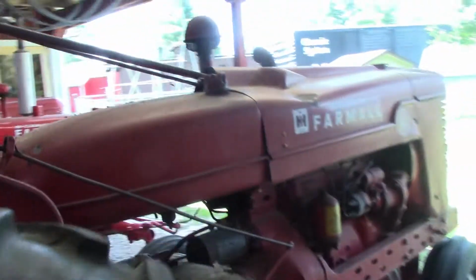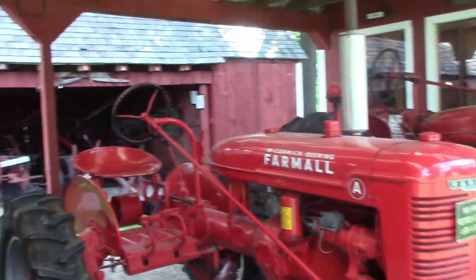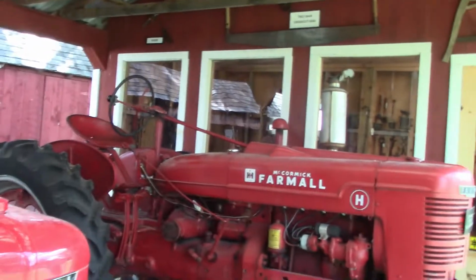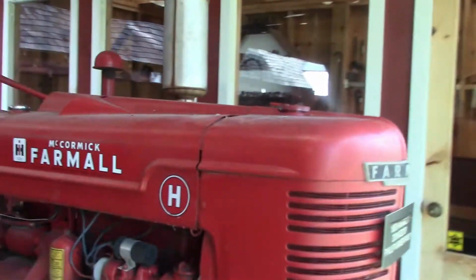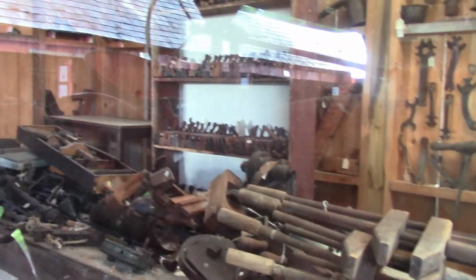Come to modern times and your old tractors. I did a video where I went to old steam power tractors. I'll put a link down to that one. See these old tractors. Some of them are still in use nowadays. I've seen some people just still driving these around on their farms. Old wood tools and stuff.